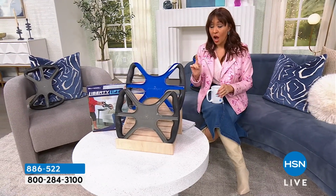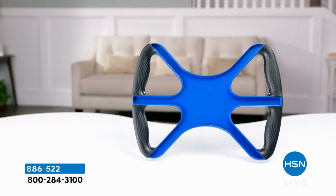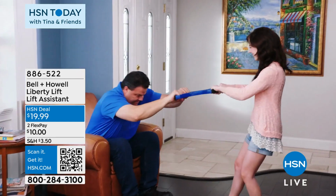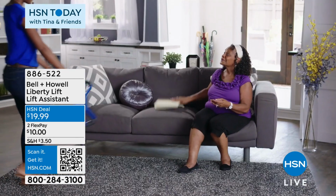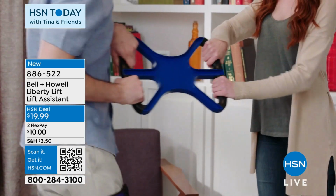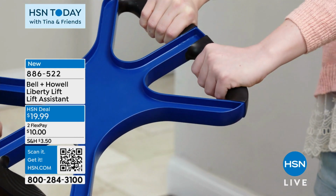We just got this back in stock. It has been sold out for such a long time, and Chad Allen is bringing this back and giving us a brand new color. This is called Liberty Lift. It is a lift assist tool. It is lightweight, compact, and easily stored. Look at that, she is teeny tiny, helping him get out of a chair, off of a couch, out of a car, off of the toilet, whatever it is that you need to assist someone, this is the way to do it. It is super durable. It is a no slip grip. And can you believe it's $19?